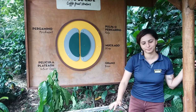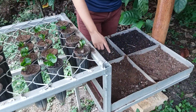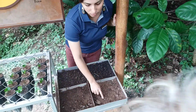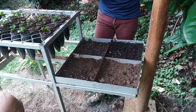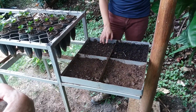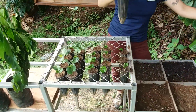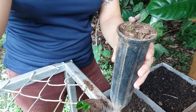Well, here I want to show you the way we plant coffee. First, we use soil. This is just soil from the area. Then we mix it with rice husk, that is like the shell that covers the rice, and compost. We mix these 3 elements, and then we put it in a kind of tube like this. This little germinate plant is 45 days old.